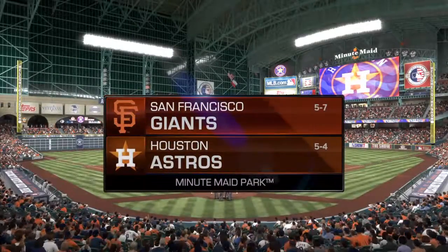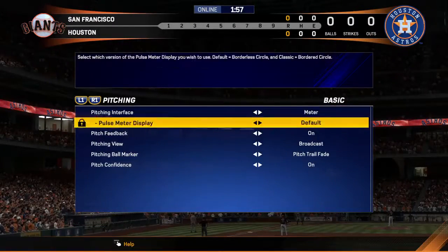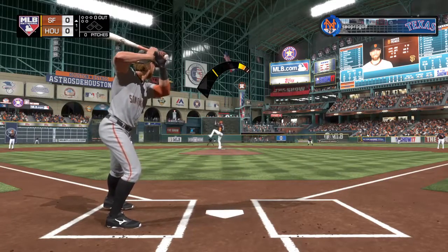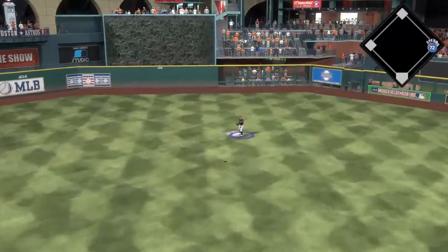Broadcasting live from Houston, Texas, where the retractable roof of Minute Maid Park is closed. Tonight, it's the home opener for 2017 between the San Francisco Giants and the Houston Astros. Two great hitters lead their teams to battle next on MLB Network.